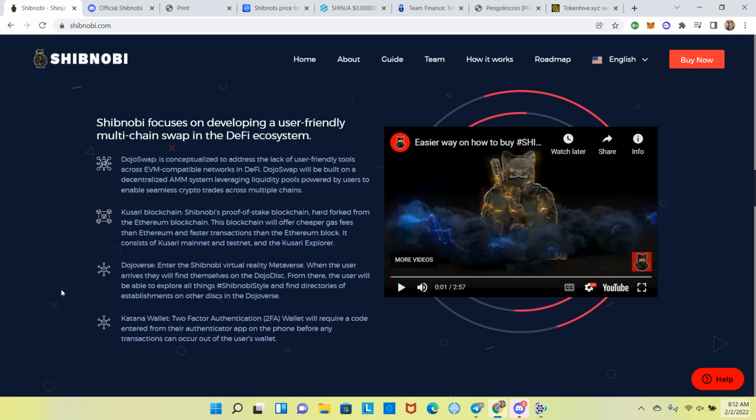Dojoverse, enter the Shibnobi virtual reality metaverse. When the user arrives, they will find themselves on the Dojo disk. From there, the user will be able to explore all things Shibnobi style and find directories of establishments on other disks in the Dojoverse.